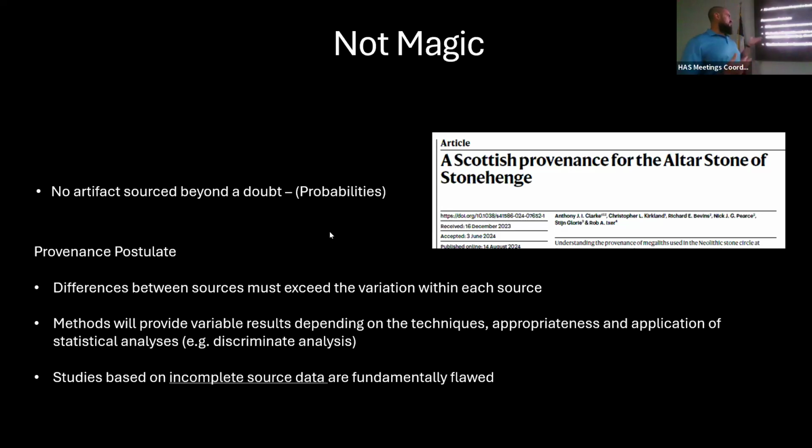And the other thing is that the methods that you use provide different results depending on what kind of techniques you're using, whether they're appropriate, and how you're applying the statistics. It's a probabilistic issue, matching two sources. So I was able to get some data, I'll show you, but I don't have the statistical expertise or the source information to interpret them, and so I've been relying on a collaborator to help me perform an analysis. If you don't have all of the possible source data, which we probably never really do, there are flaws in what you're doing, okay? And so that goes back to how this is a process of getting closer and closer to the right answer, because over time, we're going to build up those geodatabases, those potential source databases, and get closer to a real answer.